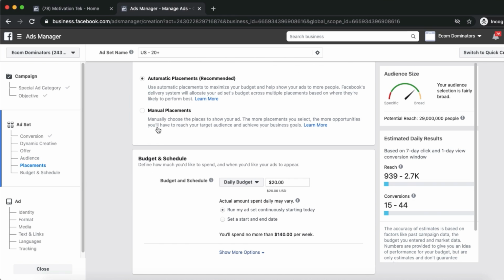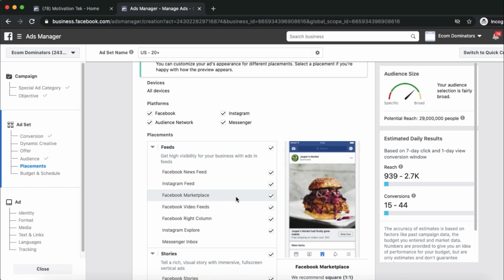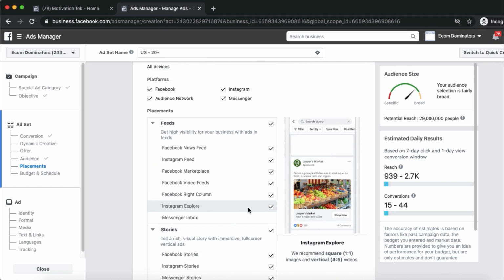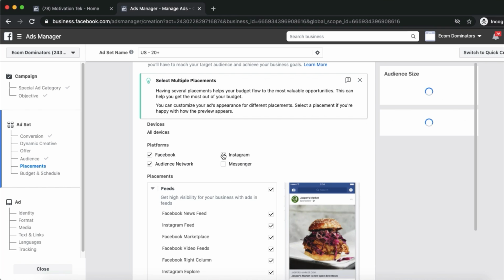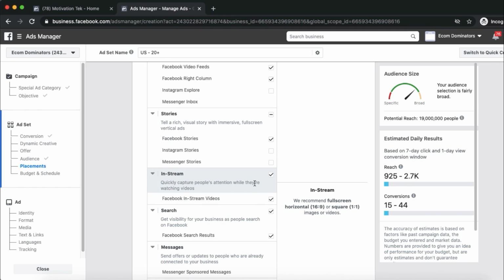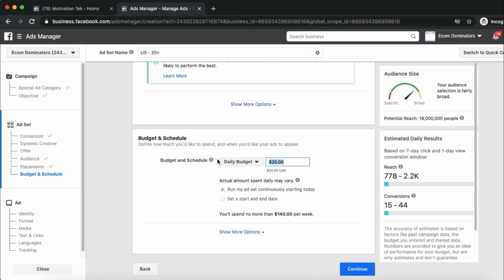So I'm going to come down here, and I always click manual placements because I only want to test on Facebook's newsfeed. I don't want to test on any other platform. So I can uncheck Messenger, uncheck Instagram, uncheck Audience Network. I'm just going to make sure that I unchecked everything. Come down here and edit my budget. For the budget, you can start out with $5 or $10 or however you like.